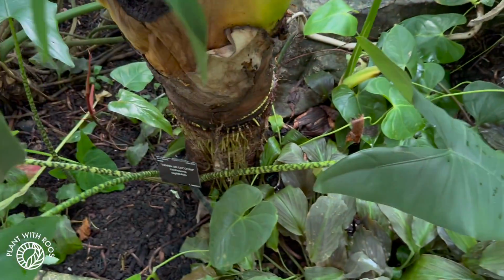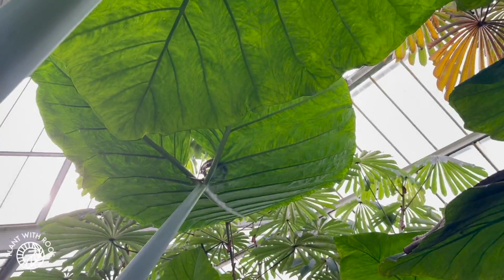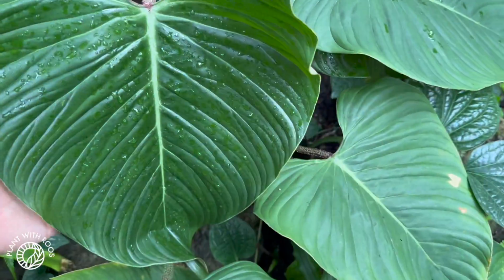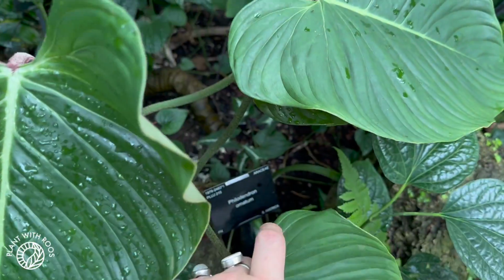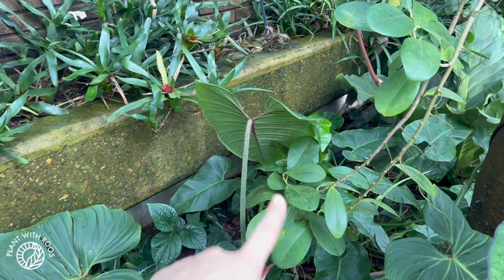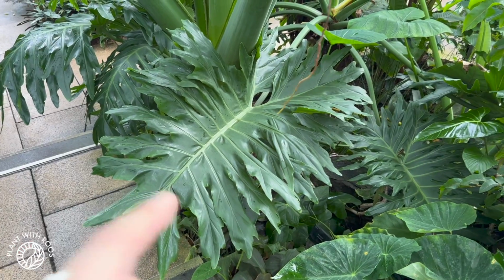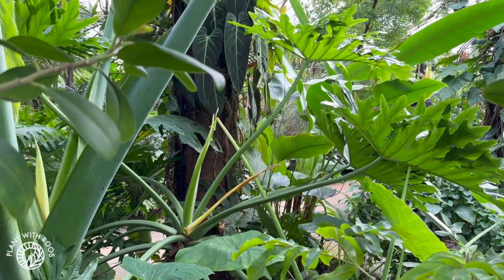Let's see, a label. Xanthosoma sagittifolium. Huge leaves. Some more beautiful, I think anthurium. Philodendron ornatum, it says on the label that I can see behind there. I think that one must be the same. It's really big. Oh, and I didn't even show you yet the Thaumatophyllum bipinnatifidum, or Selloum, I don't know exactly. It's huge as well.